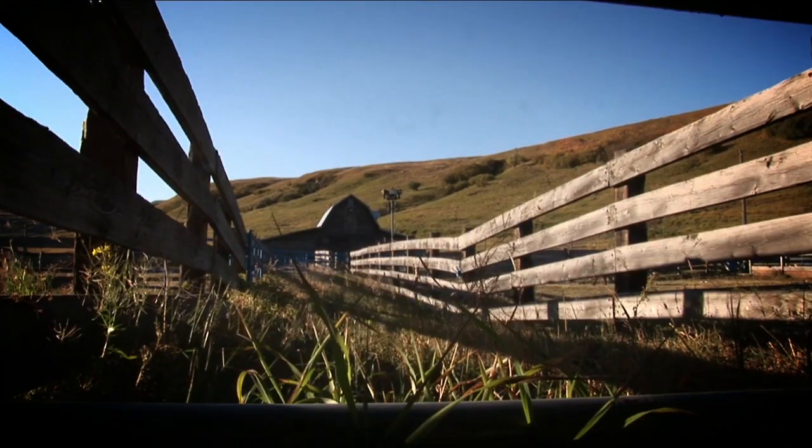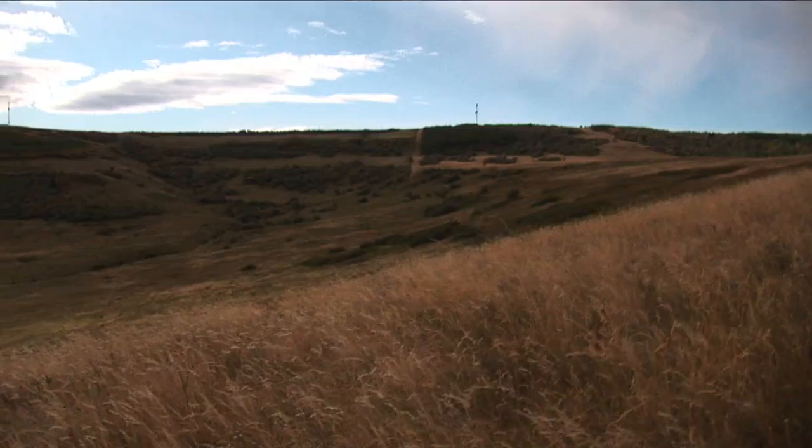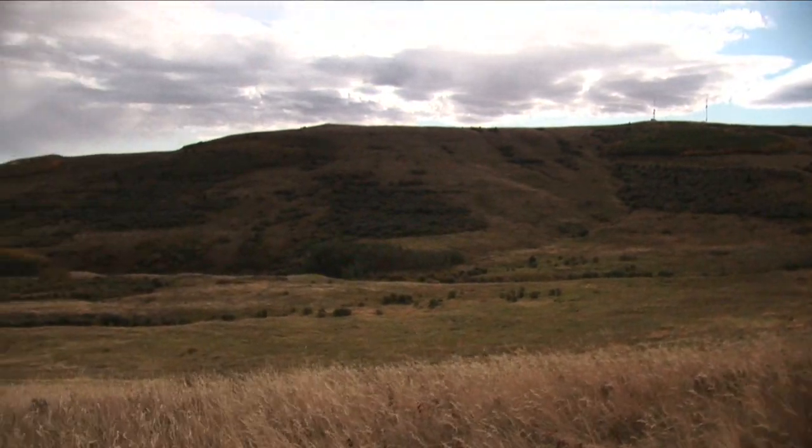Attached to the shop is a corral system and handling facility second to none. Close by is an excellent horse barn. This well thought out ranch is truly one of a kind set in the Porcupine Hills of southern Alberta.